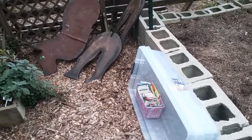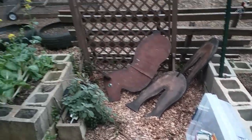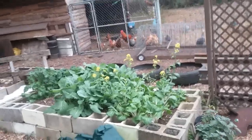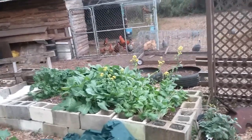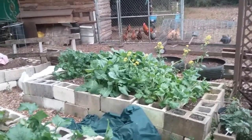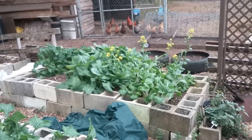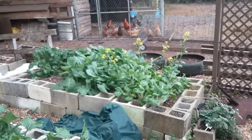I think I'm going to still work with cold hardy plants. And here's my reasoning. The next 10 days we are going to be in the mid to high 70s. Guys, it's January. That's not even normal for us. So we were having an exceptionally warm winter.